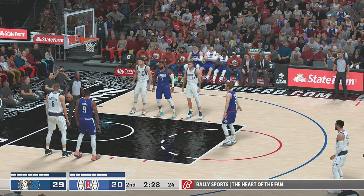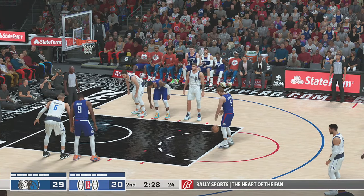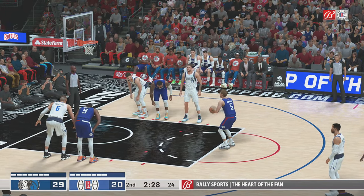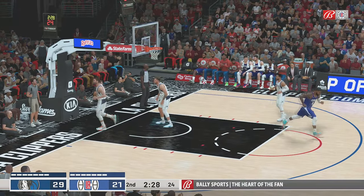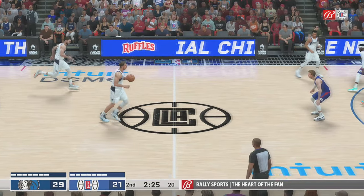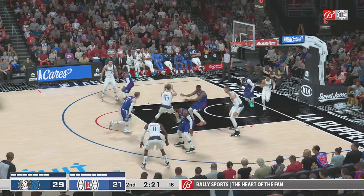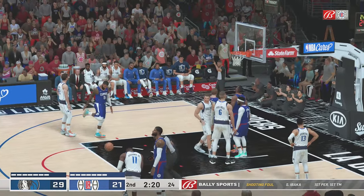Serge Ibaka has checked in for Los Angeles. The Mavericks also with a sub. Hardaway's checked in for Dorian Finney-Smith. That one falls, so he hits both of them. And just over 3.5 minutes played here in the second quarter. Doncic against Kennard. And contact on the shot, so he'll be shooting free throws here.